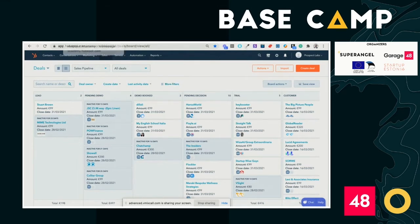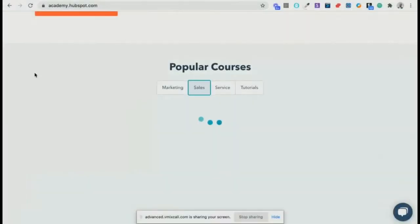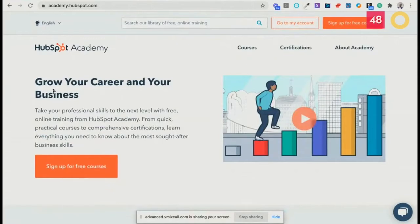So on HubSpot, they have something called HubSpot Academy. And so if you're new to sales and marketing or you're training a team, the first thing I would say is direct them to this. Direct them to everything about marketing, about sales, about customer service, about all the different things, so that you've got a platform that you're developing your team instead of you personally having to teach them everything.